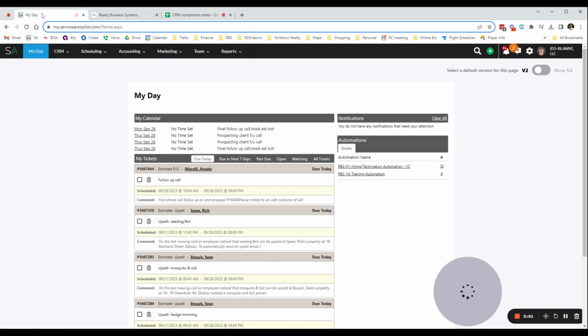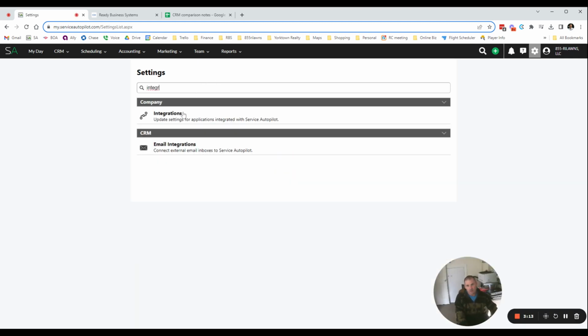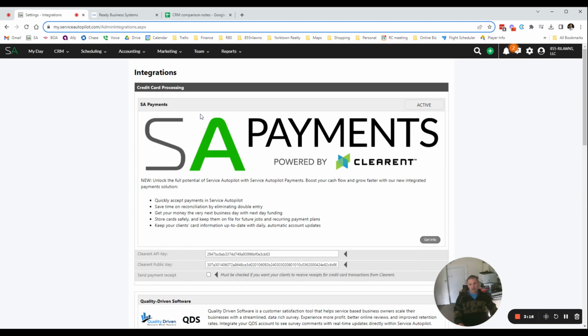Service Autopilot right now, they kind of have a small world. If you go here to integrations, you'll see that they don't have a lot of integrations. Right here, this is essentially the limit of their integration. So Zapier allows you to work with a huge world of companies that speak to that software. There's something called an API. So the Copilot or Service Autopilot or whatever your software is will speak to the other software and talk back and forth and get different things done.